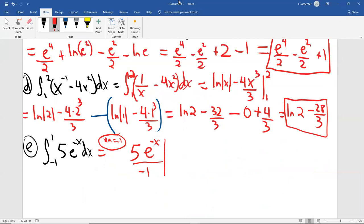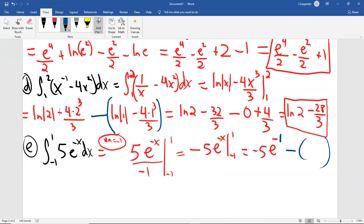But we're evaluating this from -1 to 1. And we can clean this up. Dividing by -1 is the same as multiplying by -1. So it's -5 e to the negative x, evaluated between -1 and +1. That's -5 times e to the negative, so that's all part of the function. The -5, the e, and the negative, that's part of the function. Now I'm plugging in the upper limit, which is the +1. So I'll show the plugging in this time in blue because of the double negative situation about to happen. All right, then the minus for the subtraction of the upper limit and the lower limit. I don't need a parentheses around this because it's a monomial.